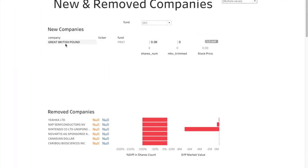New company, there is Great British Pound. So not sure it's a company. It's not really a company. It's a currency that they have invested in. Ticker, there is no ticker symbol. In print fund, they've added some.